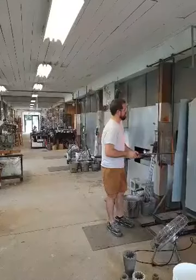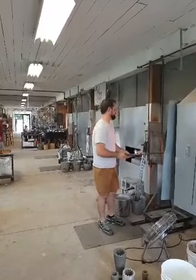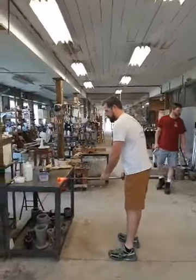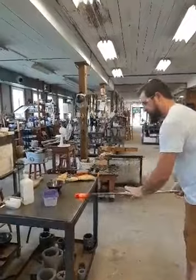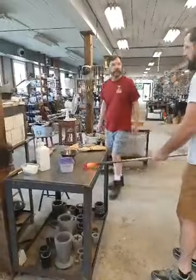So Josh has got the gold brown on there. This will be the body of the vessel. This will be the portion that looks like the beer in the glass. So once he gets this all blown out and it begins to get thinned, it won't be so dark. It'll be a nice golden color. So right now he's melting that color in.